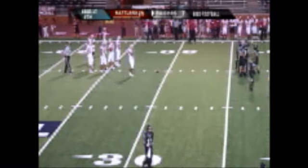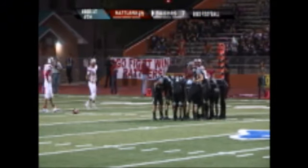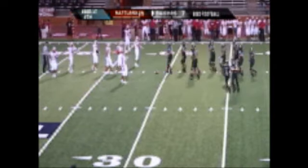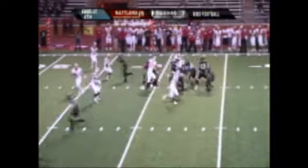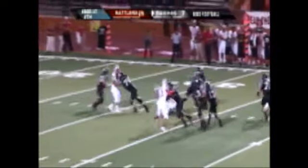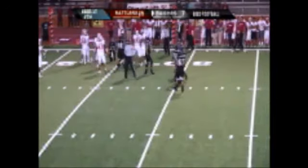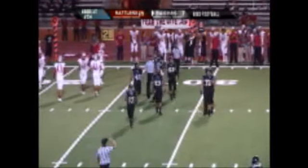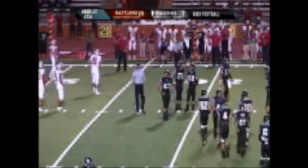3rd down and 11 for the Raiders at the 29-yard line. 6:11 remaining in the ball game. Raiders have had a lengthy drive here. Back to pass. Elizondo steps up in the pocket. Eludes one man, then chased from behind. Tackled from behind by number 61, Jacob Santiago.